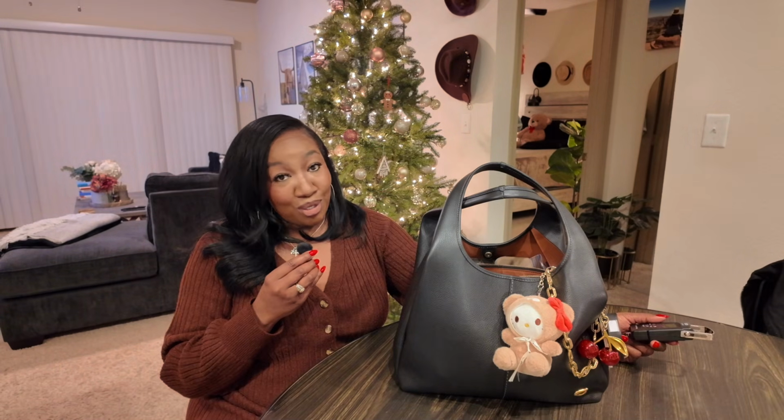12 pounds. I had to get my luggage scale out. Carry this on your good shoulder, not your bad shoulder.